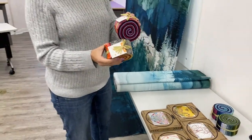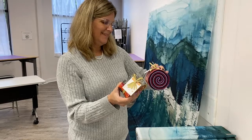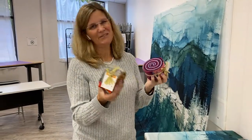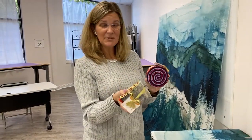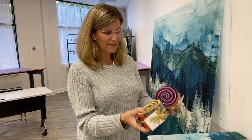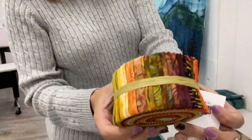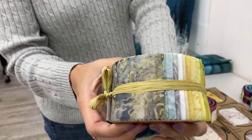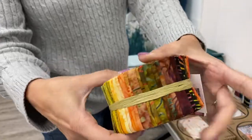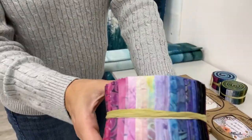Then we also just got in these beautiful, I think they call them, they aren't called jelly rolls because every place is different. These are called spindle strip sets, I believe. Anyway, they're by Jinny Beyer and they're batiks by RJR. And I want you to zoom in and just check out the pretty colors in these 40-piece, 2.5-inch strip batik collections. Those are just delicious.